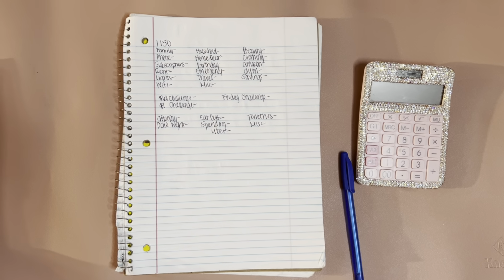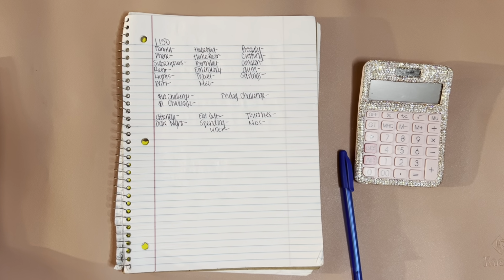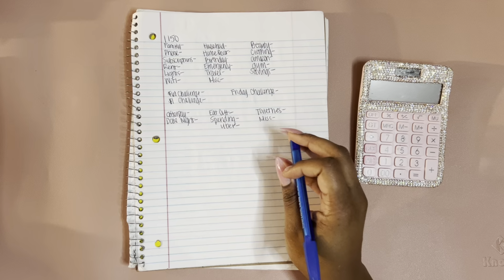Okay, so I had to get something out of my safe really quickly that I need for this stuffing, my saving challenges. Okay, sorry about that.